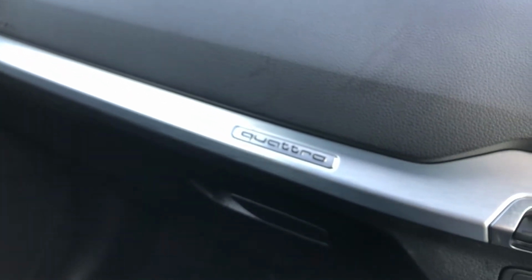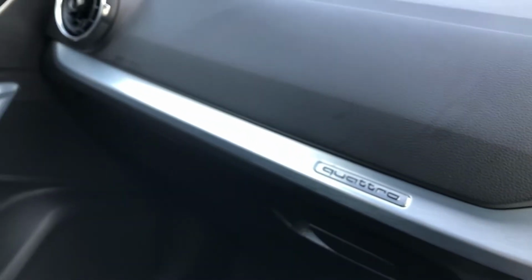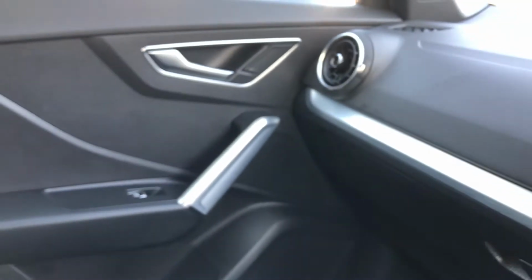Now before we get onto the media system, you can see you've got this gorgeous leatherette just on there, almost faux leather, and you can see you've got the brushed aluminium trim, you've got the Quattro badging, and that goes gorgeously into the passenger door card where the same colourway is echoed throughout the car.